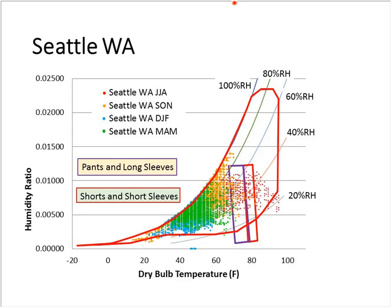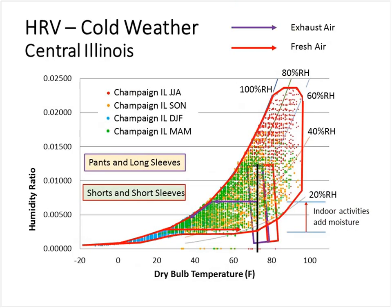And the main point about that then is that I'll use our weather as an example on the characteristics of HRVs, ERVs, and then a smart ventilator or a heat pump ventilator as we manufacture, just because we span such a broad range.